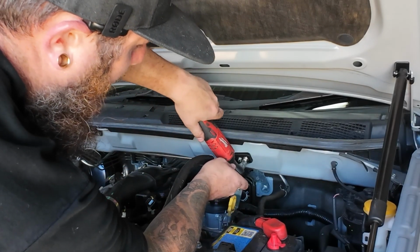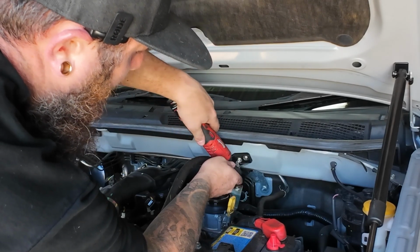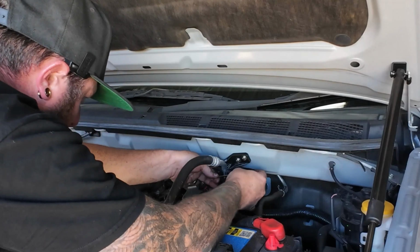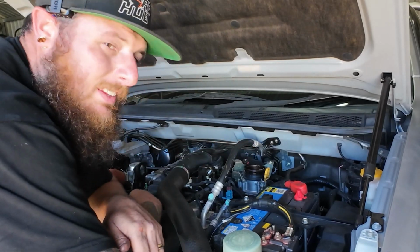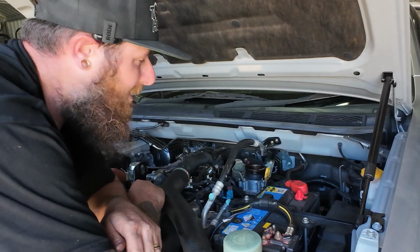Now with the nutserts in place, it's just a case of mounting the bracket and then tightening it onto the evaporator hose. I'm actually pretty happy with that. It looks very neat as well and fits perfect. This was not a difficult job either, probably about 20 minutes or thereabouts.